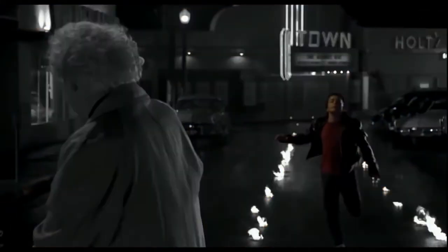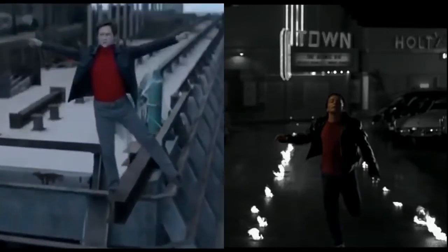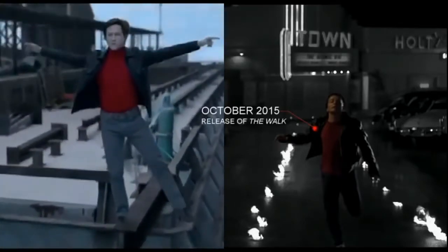He has just time-traveled here from October 2015, the release date of The Walk. But in The Walk, standing on top of the Twin Towers, is Marty McFly. This Marty has arrived here from the exact date where this Marty is standing. The plot of The Walk is the tower wire rigging event that just took place at this scene.